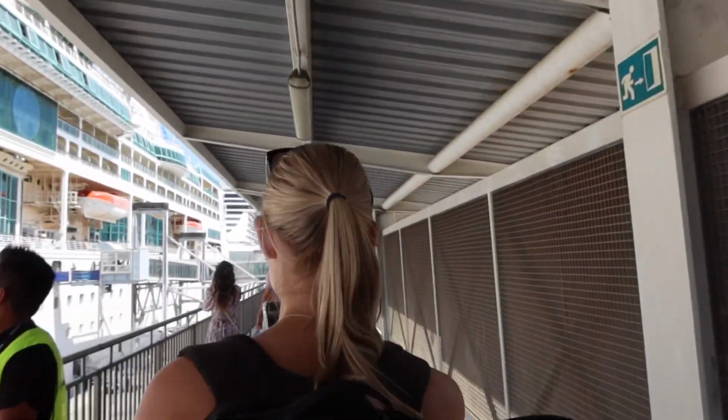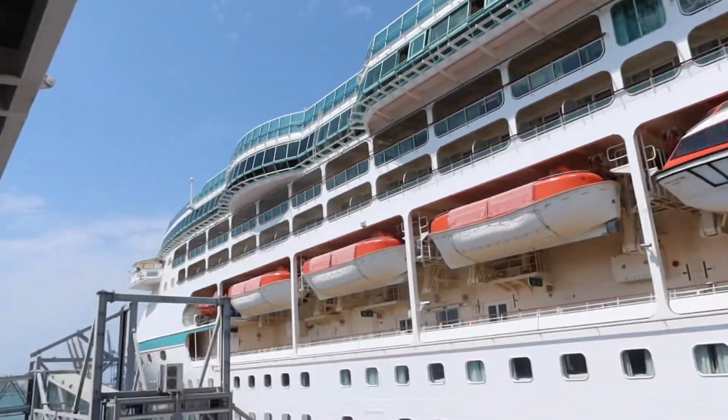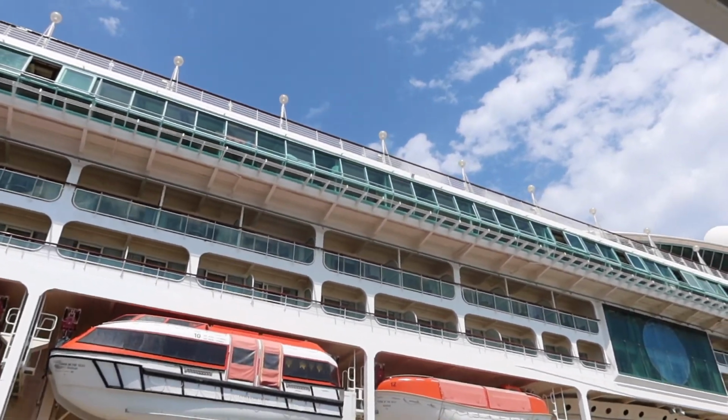Oh my gosh, it's so hot out here. And there's our ship for the next 8 nights. Can already hear the music that's playing up on the top deck at the pool. I'm sure we'll be hitting up the pool very soon. We have our bathing suits packed.